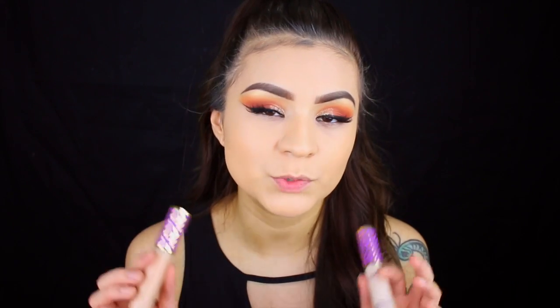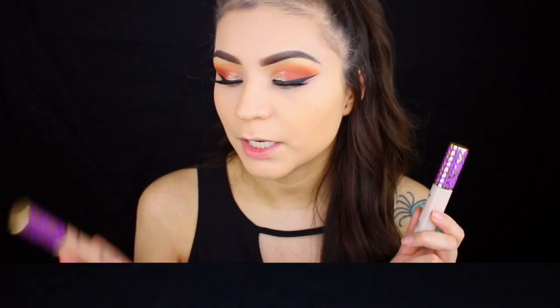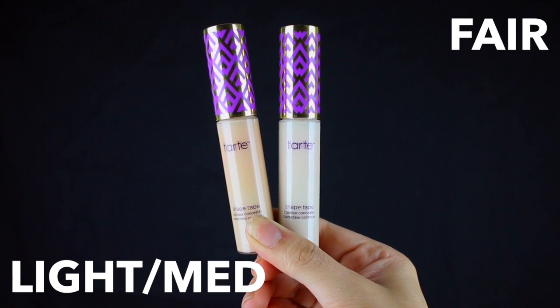So now we're going to move on to concealers, and I am a concealer junkie. I definitely have a drawer full of my favorite concealers, but these have definitely taken the place of all of them. It's what I've been using every single day since I picked them up. They are the new Tarte Shape Tape concealers. I did pick up Fair and Light Medium.